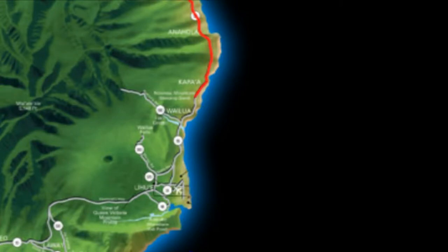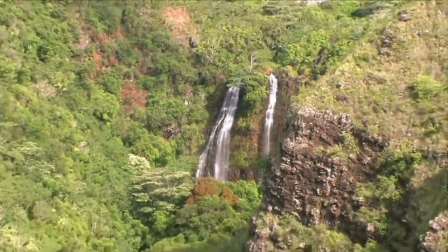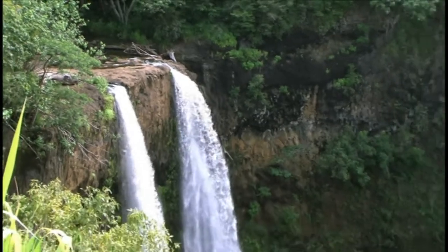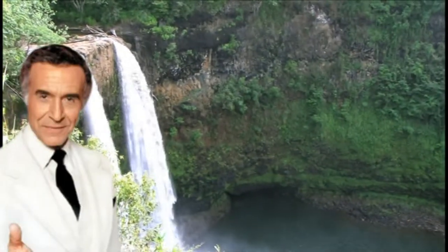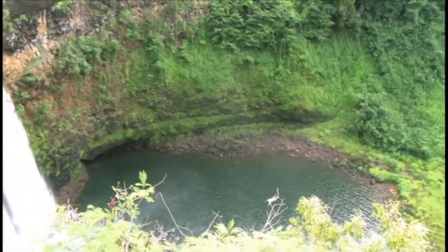Nice! Right after this marketplace is the town of Wailua, where we experienced lunch at the Korean barbecue. This town is also the route to Opaika Falls, the twin waterfalls, and also Wailua Falls, the waterfall from Fantasy Island. Welcome to Fantasy Island. We met a local here who told us some island trivia and made a plumeria lei for Kim.